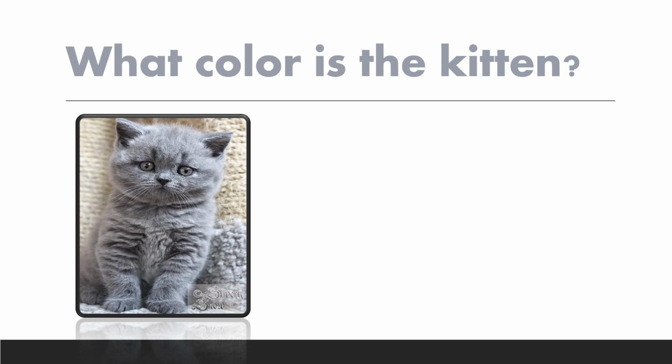What color is the can? Awesome! It's gray. The can is gray. Let's see the next one.